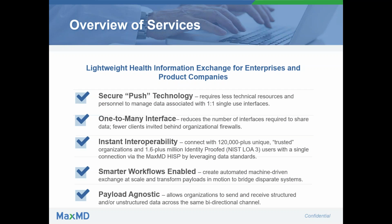Basically, what we do is provide lightweight health information exchange services. This is a secure push kind of technology that is much less resource intensive than the kinds of pull technologies that healthcare seems to sustain itself on right now. There's a one-to-many interface, so it really reduces the number of direct connections that need to be present, and it also gives that instant interoperability with that whole slew of LOA3 identity-proofed individuals I talked about earlier.